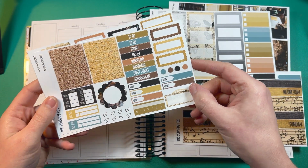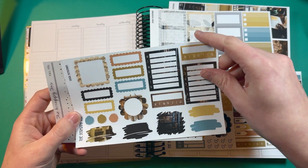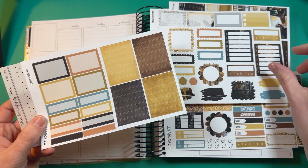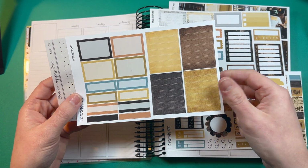She had a couple of book kits, and reading is just something that I really want to get back into, and I do have a goal around reading for this year, and so I thought this would be a good early of the year, good January kit for me.